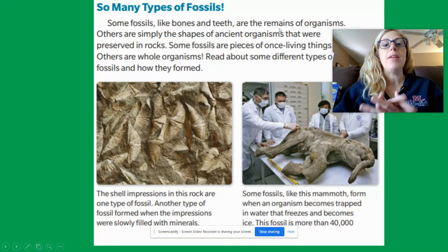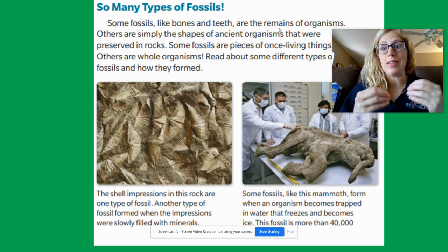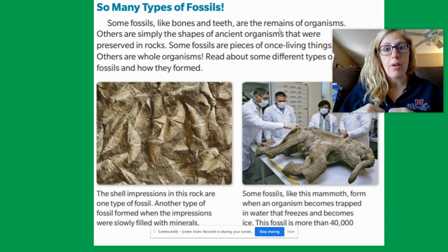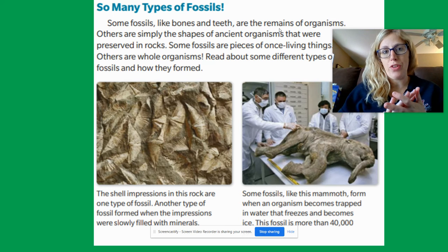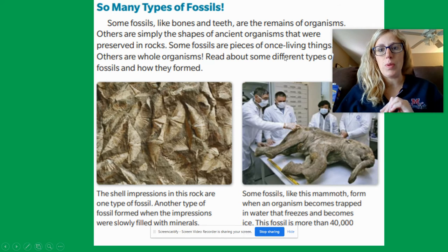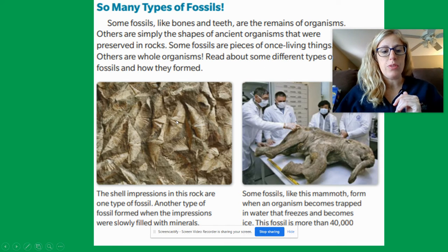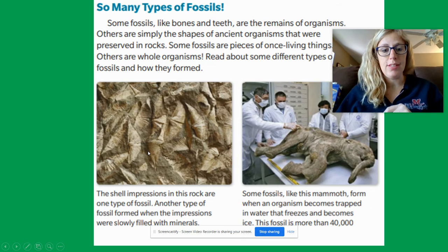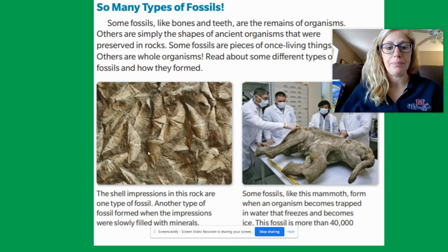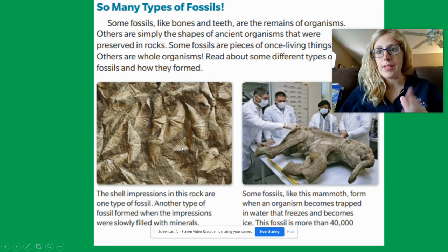Okay. So there's many different types of fossils. Some are the actual remains, like the bones and the teeth. Some are just shapes that were preserved in the rock. Some fossils are pieces of once living things. Others are the whole entire thing. So this first one, these shell impressions in the rock, are one type of fossil. Another type of fossil formed when the impressions were slowly filled with minerals. So that's one type, the imprint, the impressions of it.